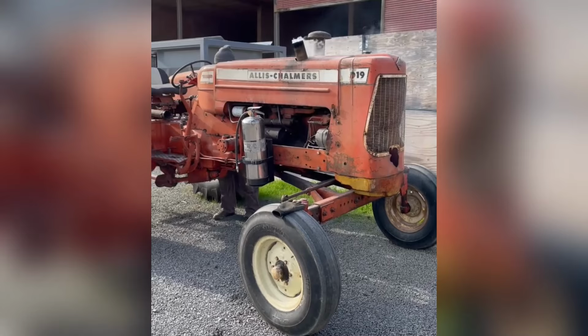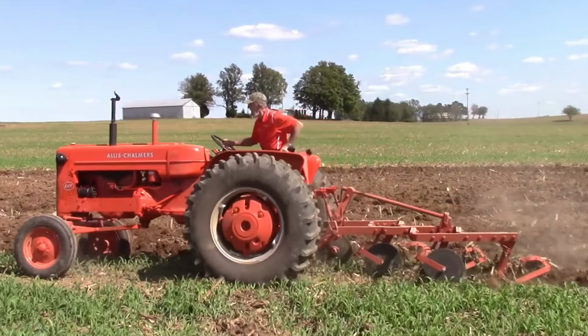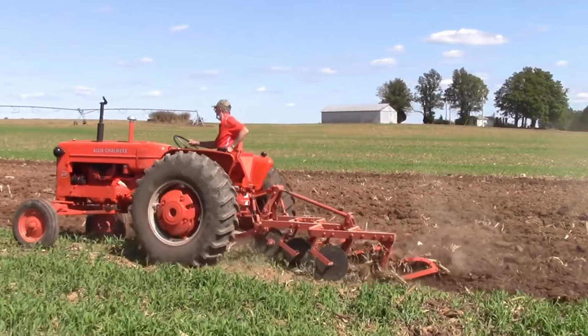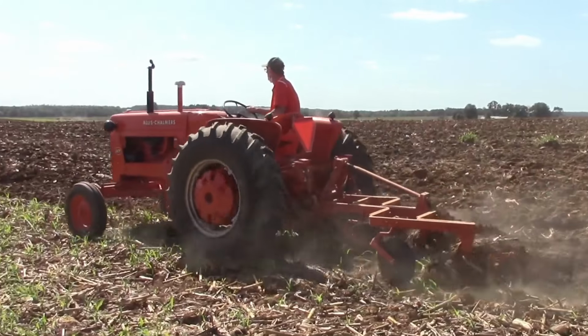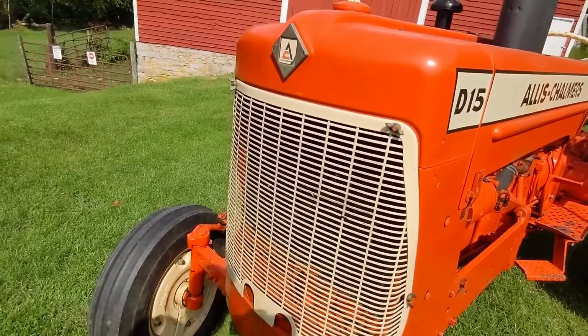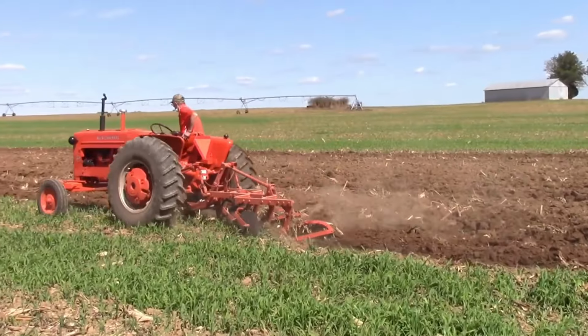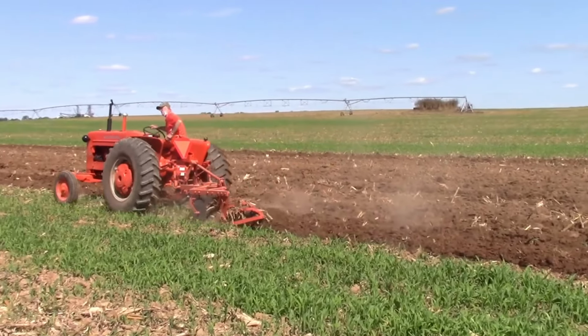Where earlier tractors relied on gasoline or LP gas for fuel, the D-Series leaned hard into diesel, capitalizing on rising fuel efficiency demands and engine longevity expectations that were beginning to define the 1960s post-war farming economy. The design wasn't luxurious, but it was industrially honest.